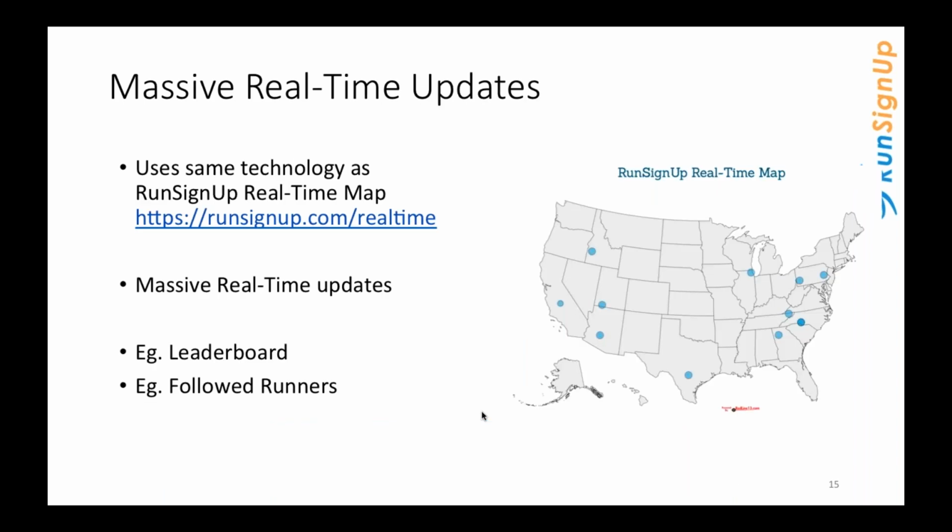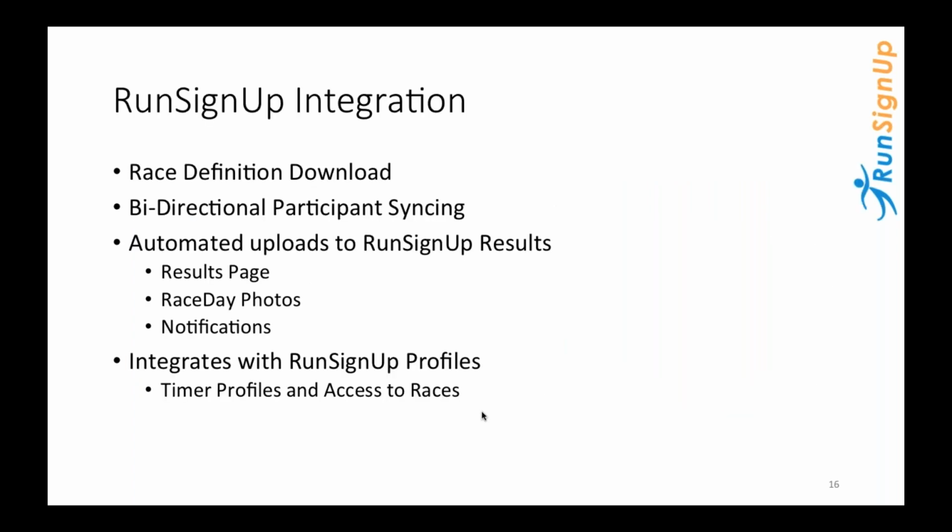This is a concept that we also want to do. So we developed some technology as part of the RunSign Up real-time map stuff that we do that allows for massive real-time updates. So you could have thousands of people watching the leaderboard, and as soon as the second place finisher comes across, that will get communicated and distributed in real time. It's kind of similar to how lots of people might want to watch live TV via the web. It's utilizing similar types of technology, so it allows for this massive distribution of data in real time.